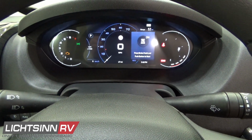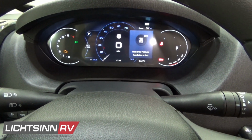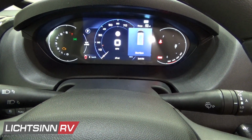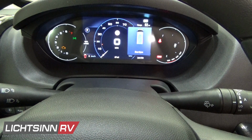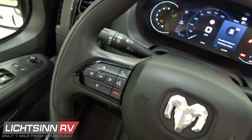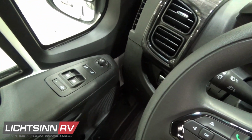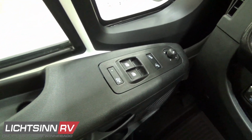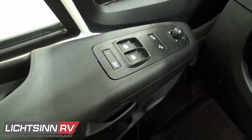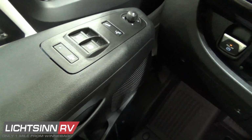Again, this is a 7-inch color digital information cluster controlled off to the left of the steering column. It is configurable for certain things that you'd like to see in transit. Off to the left then you'll see powered windows, powered door locks, keyless entry, lockouts for the passenger side, express up and down windows, controls for the parabolic pivoting folding side mirrors.